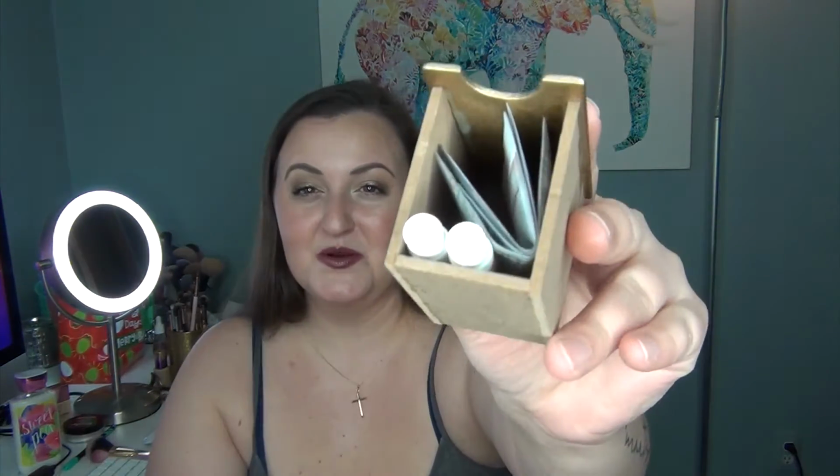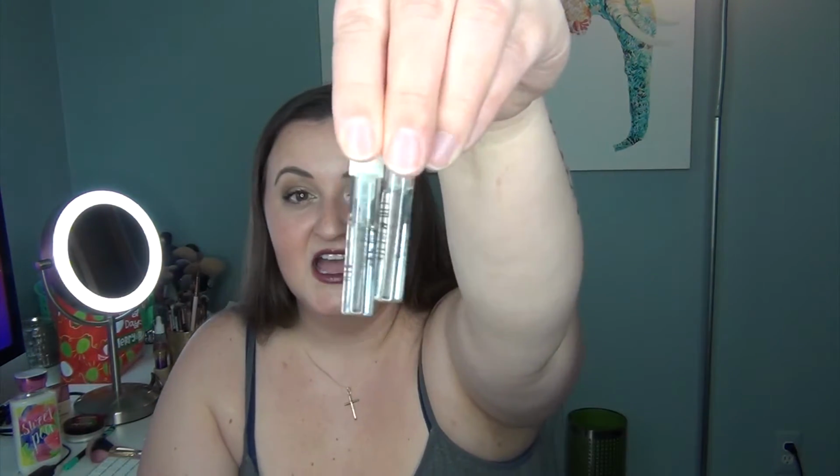So 1, 2, 3, 4. This is gonna be a lot, you guys. Man, there are tons of products in here. Drawer number 1 has like 5 items in it. Oh my goodness. Oh, and I have perfume samples too. Okay, so I have 2 perfume samples. These are from Ed Hardy. These are the Skulls and Roses. I might have used one of them once, or maybe it just wasn't completely full. I do like that scent, however, I don't love that scent.